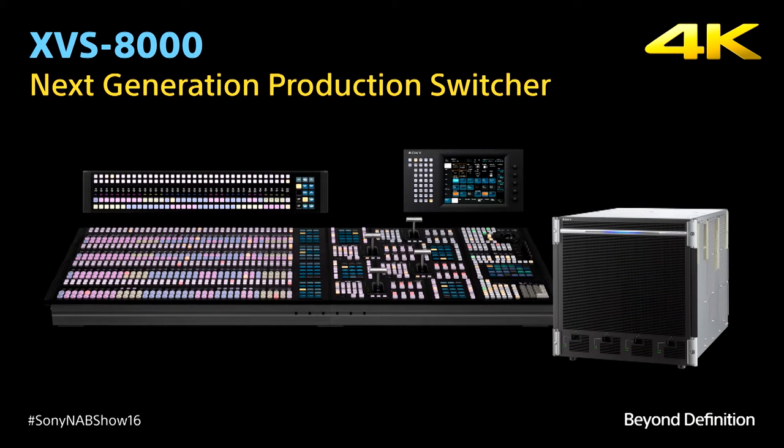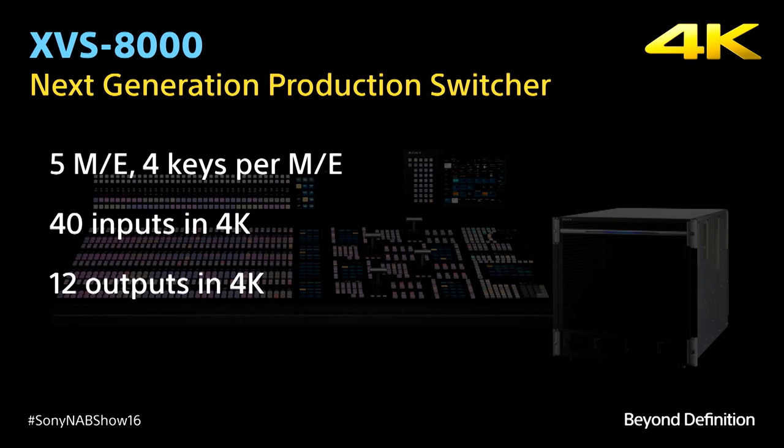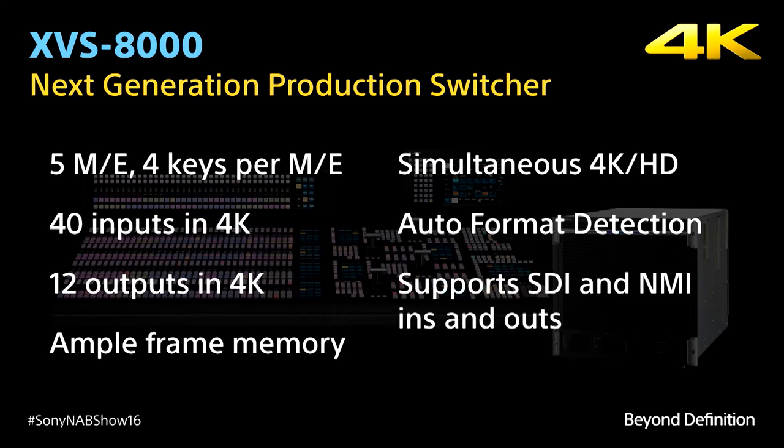The business end of the switcher provides up to 5 mix effects banks with 4 keyers each. You get 40 inputs and 12 assignable outputs in 4K. With tons of onboard frame memory, you won't need so much external storage. You can split the processor for simultaneous 4K and HD switching. Auto format detection increases your flexibility while it cuts down on setup time. And in addition to conventional SDI, the switcher supports IP live production, whether it's Sony's NMI or ASPEN or 2022-6.